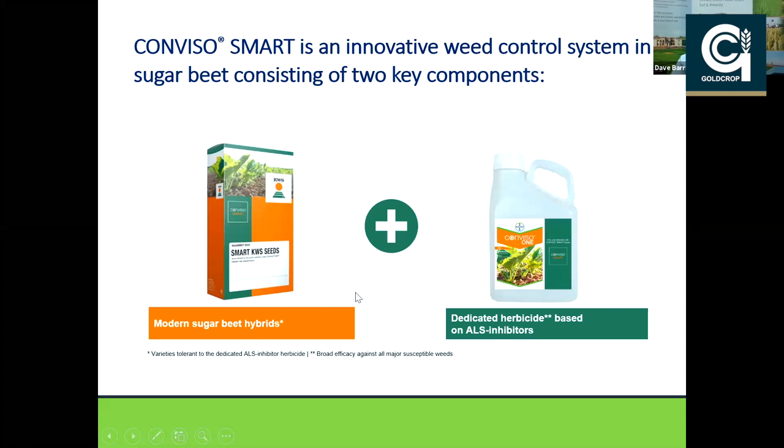So what they did was they've come up with a package where you've got specific varieties of beet that have the genetics in them, and it all got there through conventional breeding because they'd identified some beet plants that were resistant to SUs. So they developed those varieties up into high yielding varieties that have all the traits that good commercial varieties should have, but they also have resistance to sulfonyl urea, or the ALS inhibitor group of herbicides. So that's the KWS contribution to the package, it's the seed, getting these varieties up to yields that can compete with all the other varieties in the market.